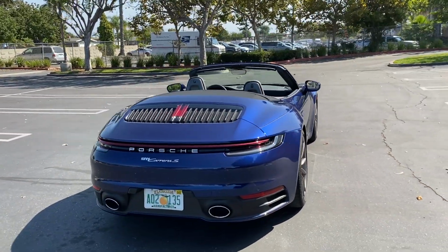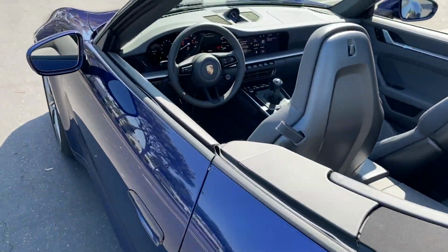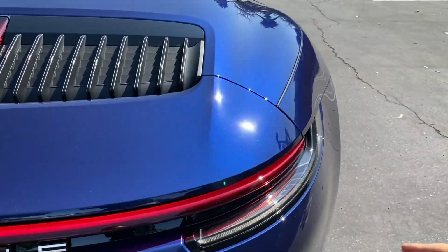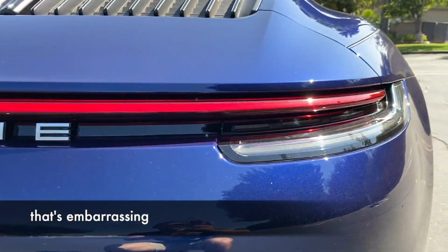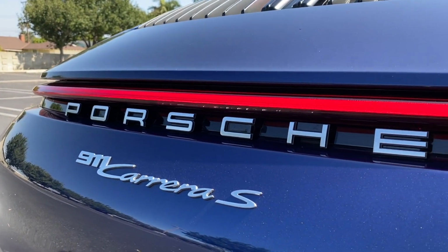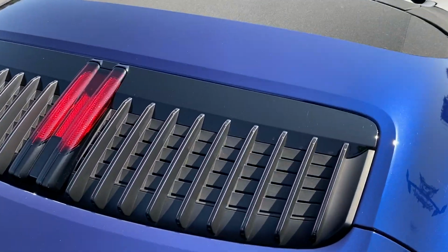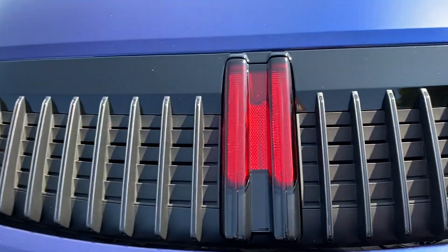Now let's get to that rear, where, let me turn on these tail lights, because those have been updated, of course, for the 992. So they used to be defined light signatures over here. Now it's a bar that runs completely across the rear end of the car. You've got Porsche spelled out in big block letters, 911 Carrera S badging there. And then you've got these vents up here. These are functional, leading down into the fans over the engine.